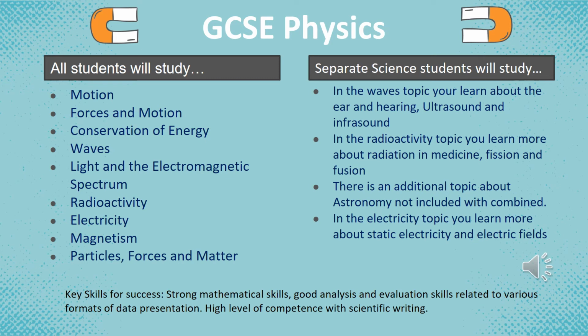For all of the physics content and the higher physics content, there are key skills that are required for success. First of all, it's important to have strong mathematical skills. Okay, there are a lot of equations, learning equations, applying equations, rearranging equations. There's also good analysing skills and evaluation skills required when it comes to data, graphical data, tables of results, and finding correlations in data.